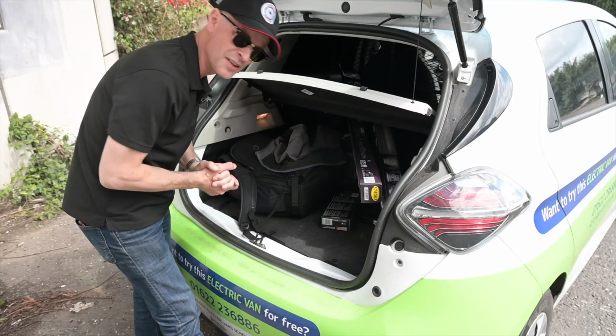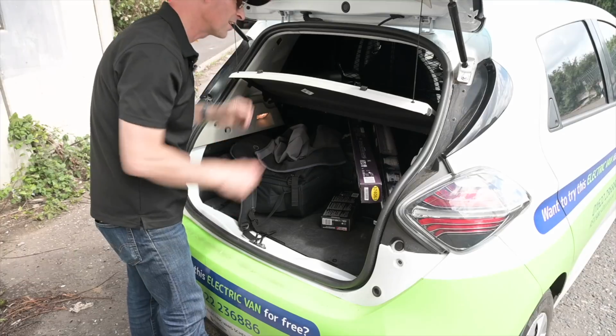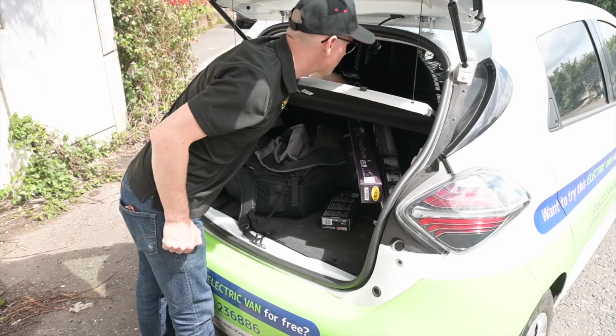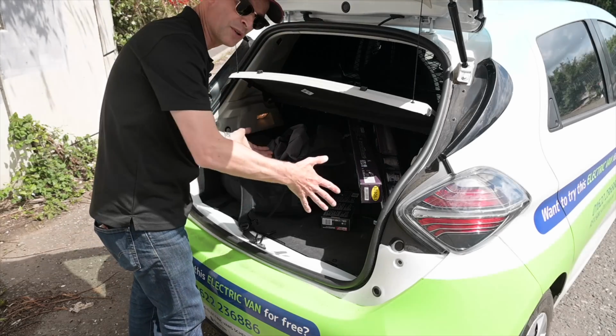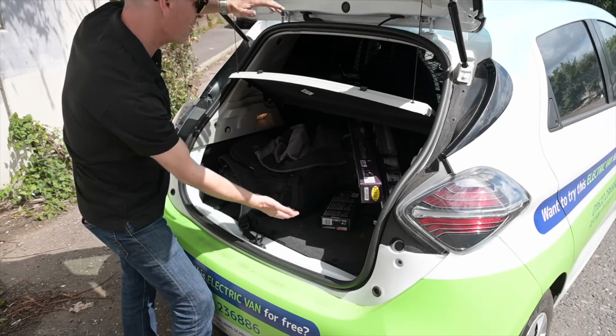Now, Renault says that this is a 1 cubic metre load space. It does still have the standard car parcel shelf, and there is a large removable shelf about mid-height in there as well. That means you've got additional visual security, so if someone looks in the back window they can't see what you're carrying in the back. If you want to tint this out, you can remove both of these things and have the full height.